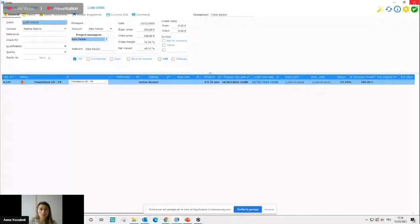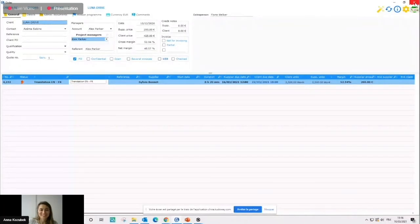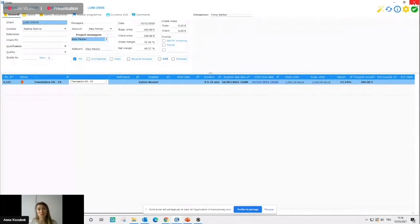Is that the answer? I think that answers the question. Yeah, I think so. And you can jump between different views. So if you have a kind of hybrid role, like you are a bit salesperson, a bit project manager, or a bit project manager and vendor manager, you can jump between views, and you don't need to log out, log in.